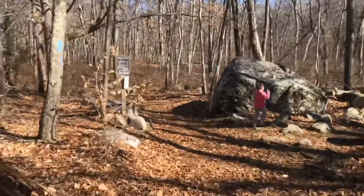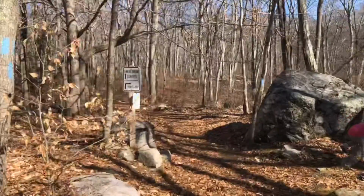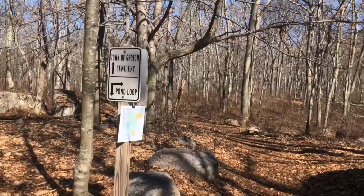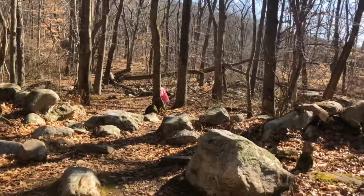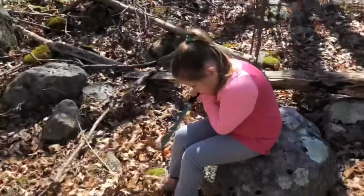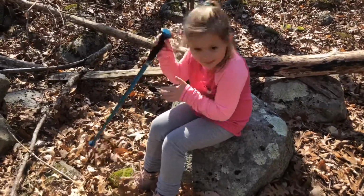All right, cemetery and pond loop. If I walk straight ahead, I could just crawl in a hole and finish the hike. All right, but that's good. So, pond loop. Emmy, you found the right way all by yourself. How about that? So we're gonna keep looping this pond here. Find a little spot off the side of the trail maybe and have a snack and some hot chocolate. Perk up this little timber tiger, eh? A little hot chocolate and snacky snack.